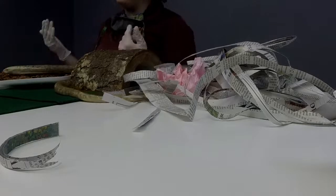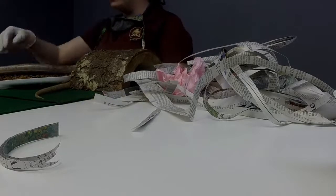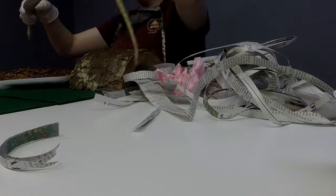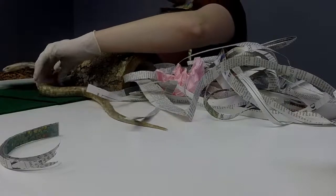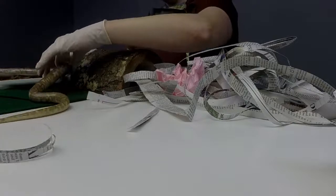They're also known as sheltopusiks, or glass lizards, because if they feel threatened, what they're going to do is break their tail off, and their tail starts right about here. So almost half their body is tail.